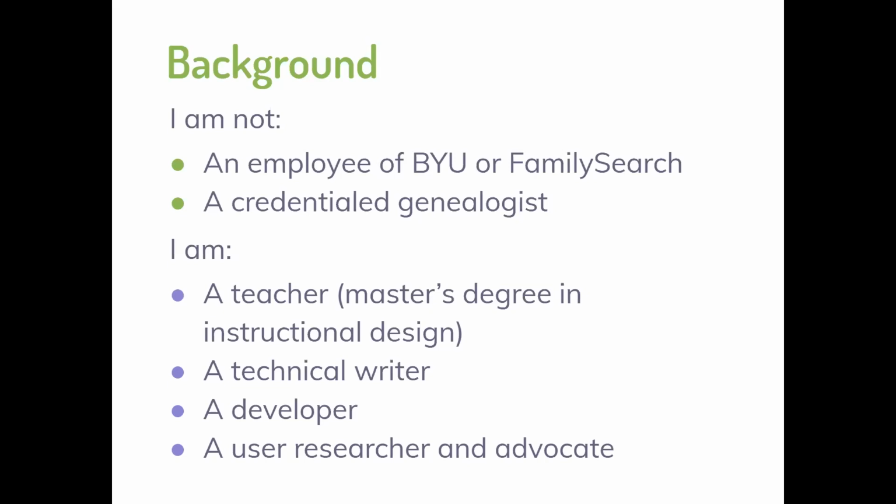So sometimes that's done through education. Sometimes it's done by giving feedback to Family Search and saying, hey, have you considered that there might be a better way to do this? So that, I hope, gives a little idea of my background that contributes to the ideas that I'm going to share today.